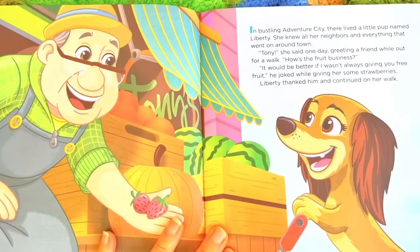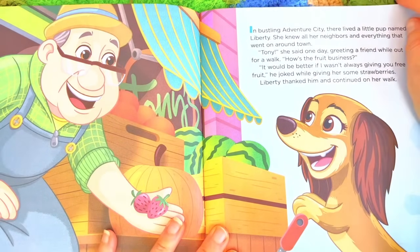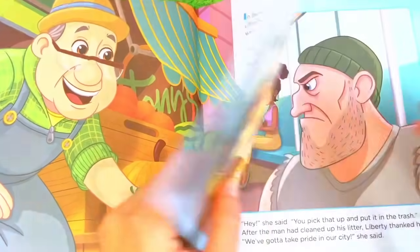In bustling Adventure City, there lived a little pup named Liberty. She knew all her neighbors and everything that went on around town. "Tony," she said one day, greeting a friend while out for a walk. "How's the fruit business?" "It would be better if I wasn't always giving you free fruit," he joked while giving her some strawberries. Liberty thanked him and continued on her walk.